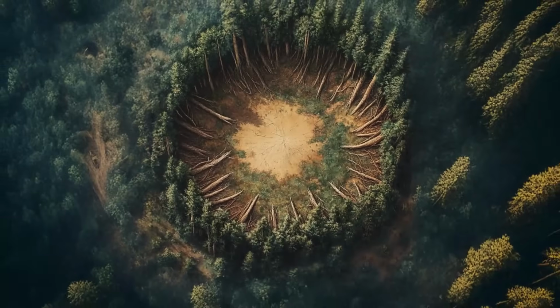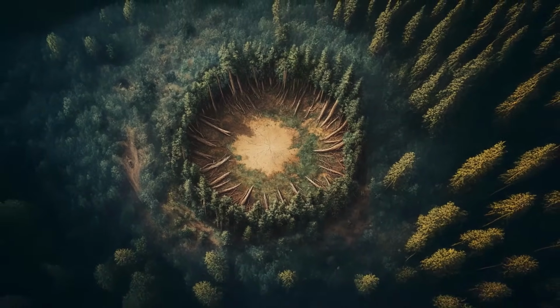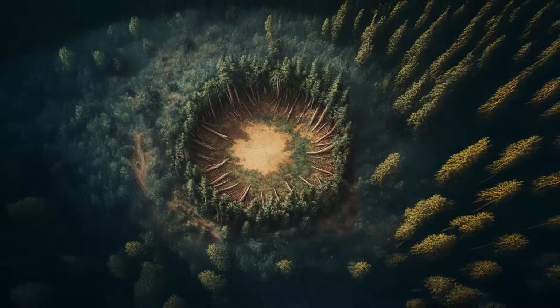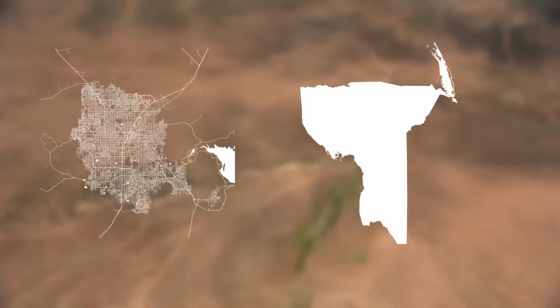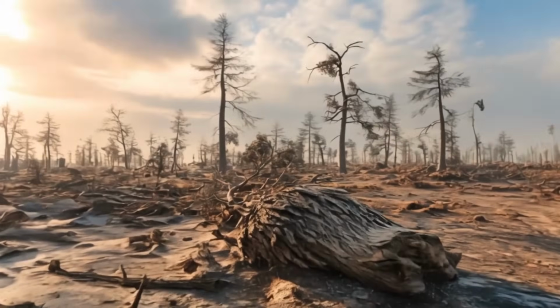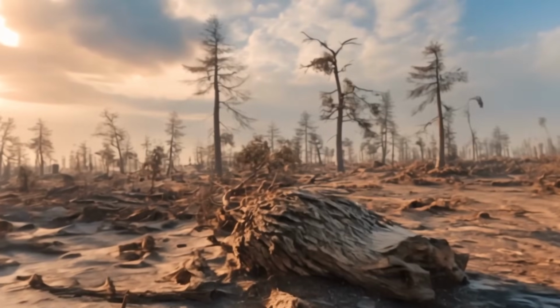It completely leveled the forest below, knocking out 80 million trees over an area of around 830 square miles. And that's an area larger than that of cities like Los Angeles or New York. The trees were literally flattened, and their trunks were stripped of branches. They were also arranged in a bizarre radial pattern around the epicenter.